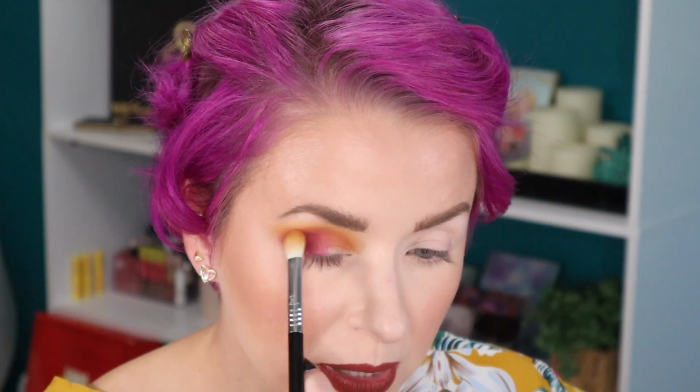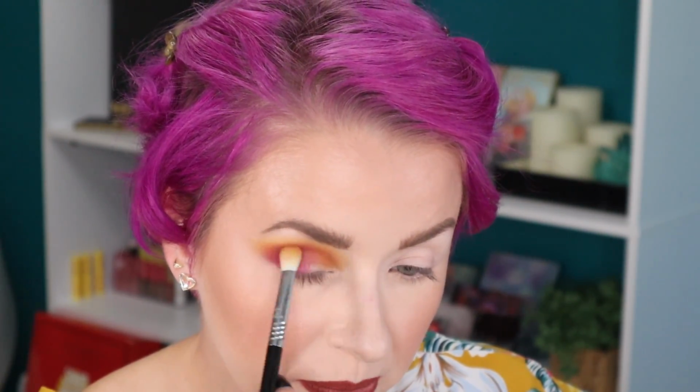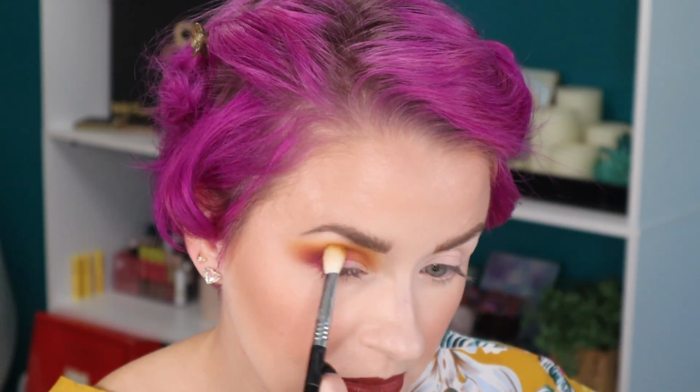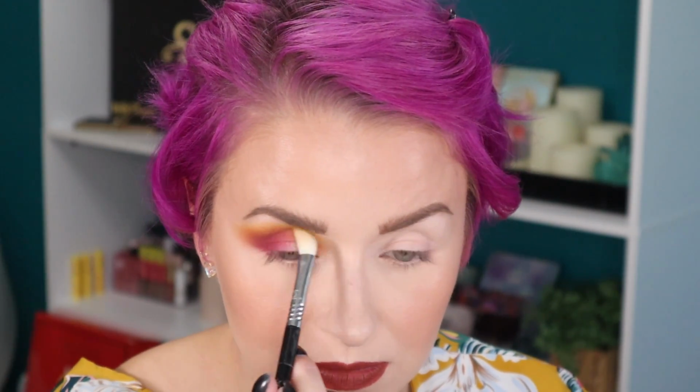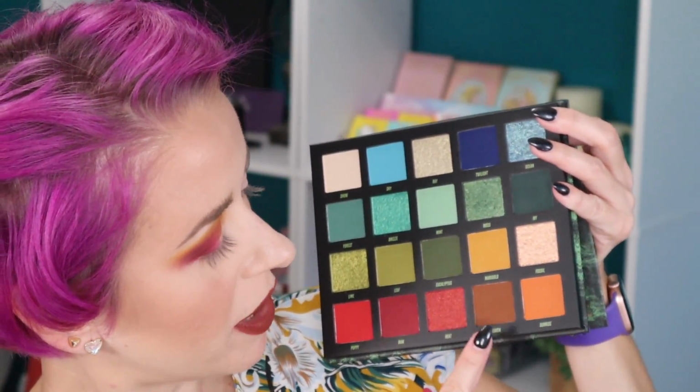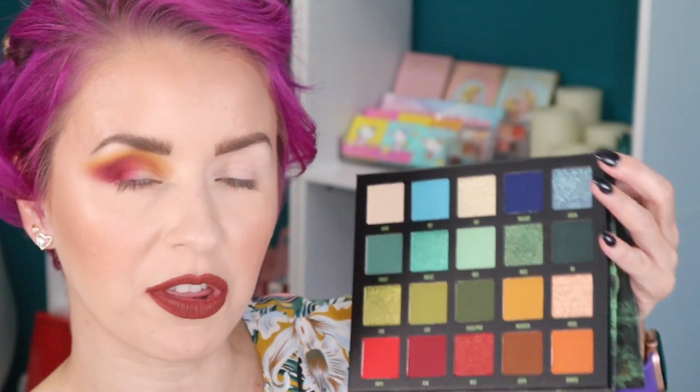Now I'm going in with a little bit of Sunrise, which was that orange shade. Now I'm going back in with our first shade, which was called Marigold. All right, now before I apply a shimmer shade, I'm going to go in with this shade right here. The shade is called Earth, and I'm going to run that along the lower lash line. And I'm taking Earth on a Rephr 03.